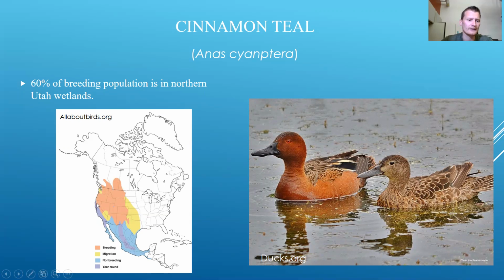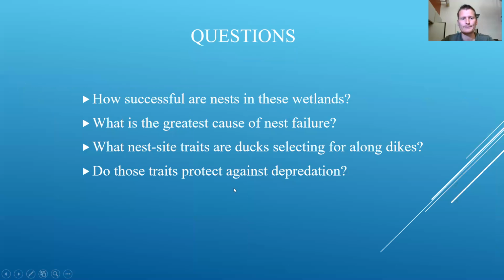And as you can see here, the primary area is located in the arid regions of the Western United States. Great Salt Lake is located in the center of that geographically, but also it is the heart of their breeding range in the sense of that an estimated 60% of the species are found here in northern Utah wetlands during the breeding season. So with the variation in water and the limited area for selecting nests, we can see that this might cause some issues for these ducks.